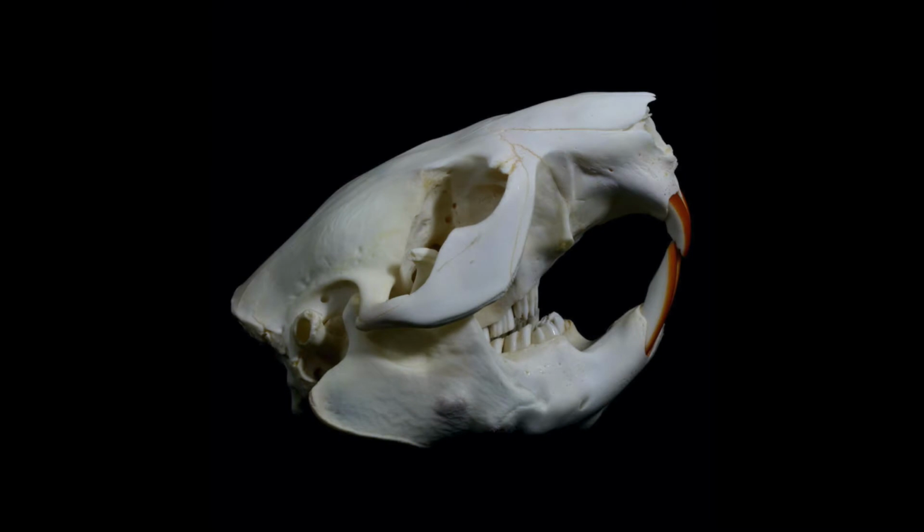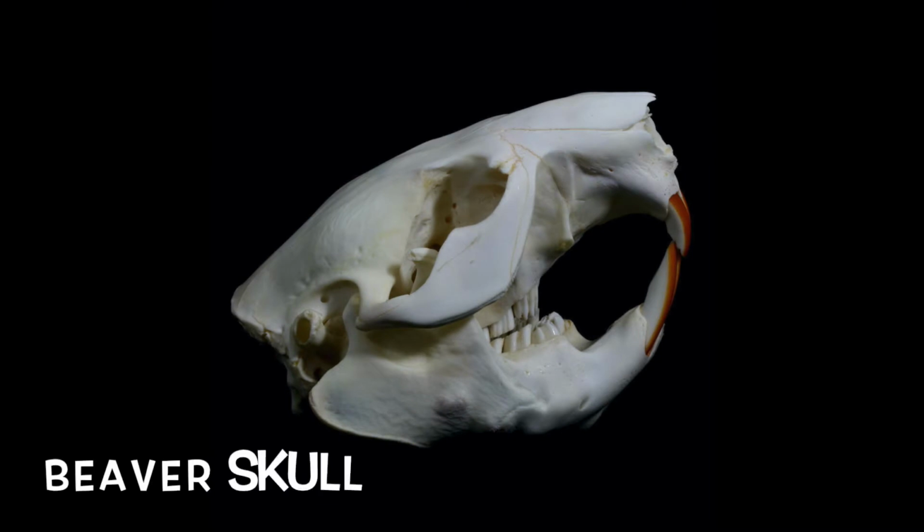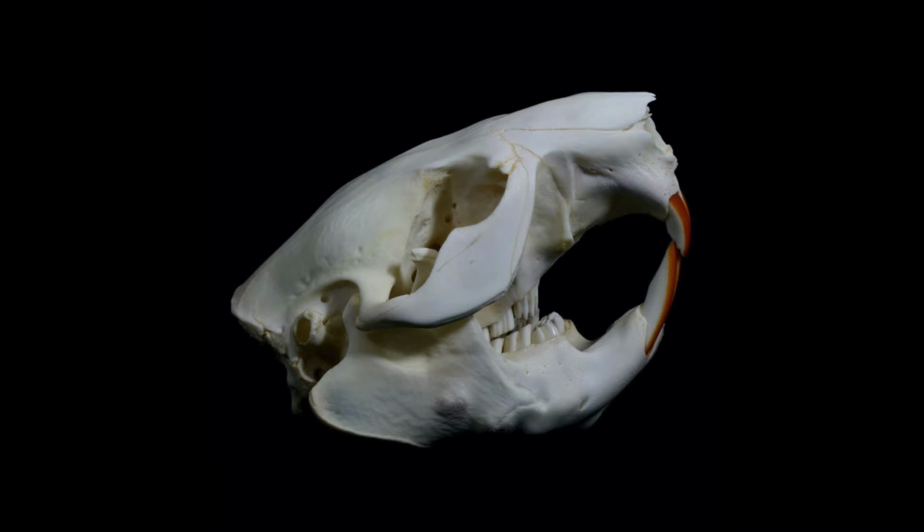Here is that beaver skull we were talking about, so you can see the eye placement on top of the head because they're swimming around. You can see those reddish orange teeth there in the front.